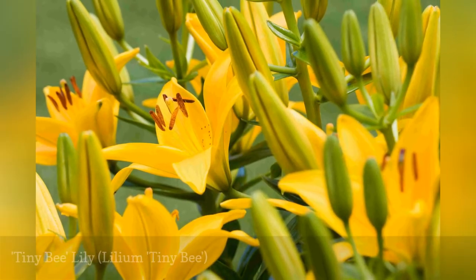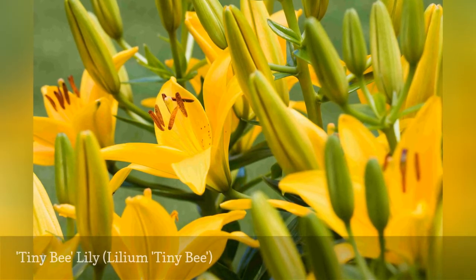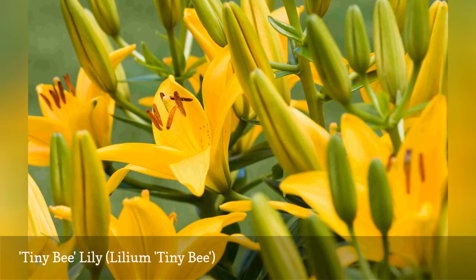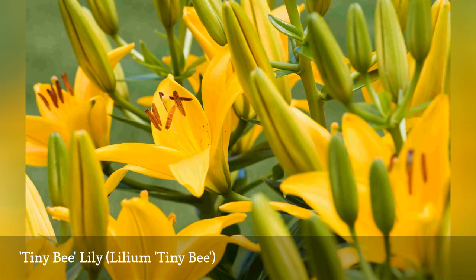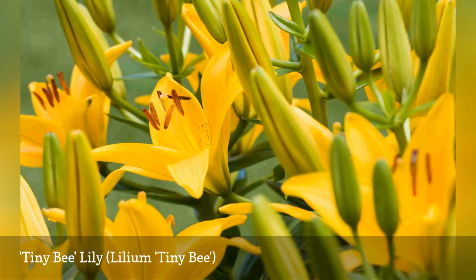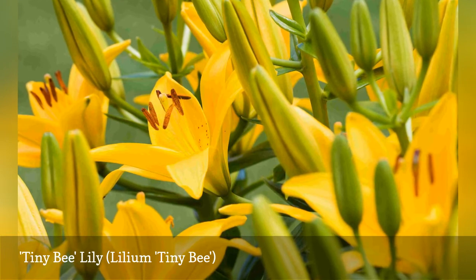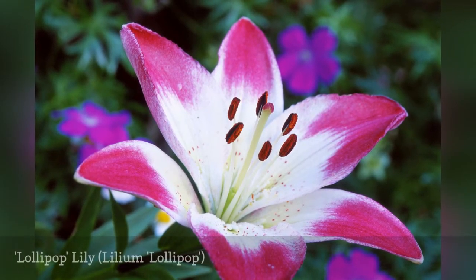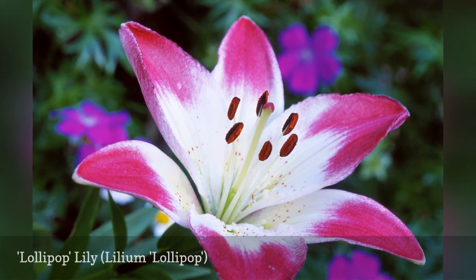Small but mighty, Tiny B is a dwarf Asiatic hybrid lily that will glow along path edges and in patio containers. Tiny B is an excellent choice for windy areas where taller specimens tend to snap and break. It blooms in midsummer.